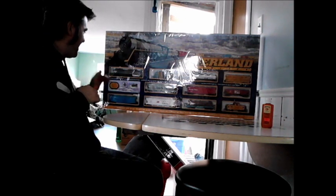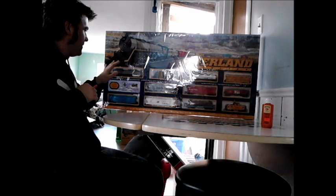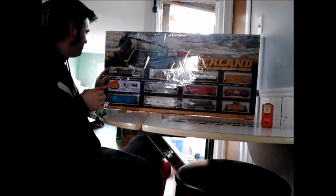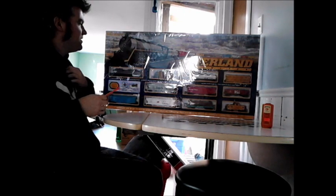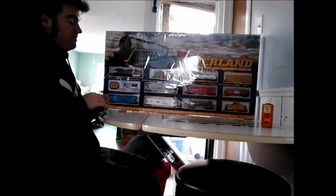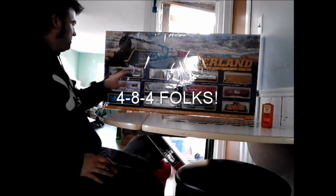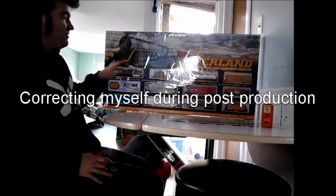Now, whereas this, you have the 242. No, maybe I got that wrong. It's 482. That's right. You got to count both sides, both wheels. Shows how rusty I've gotten. But this locomotive alone you can buy separately, and it's just over 300 bucks Canadian.